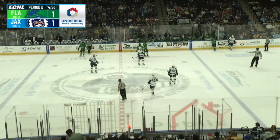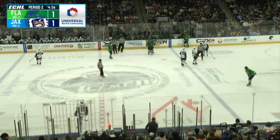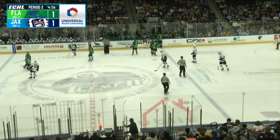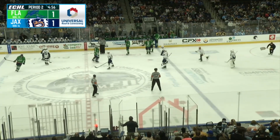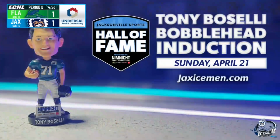Play is called offsides, and that'll bring us into a break. Jacksonville got the lead on the power play. Florida at even strength tied things up. It's 1-1 with 4:56 to go in the second period here on the Fifth Third Bank Florida Everblades Broadcast Network, Game 2 of the South Division semifinals.